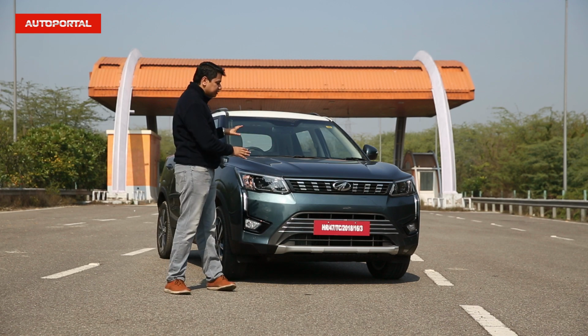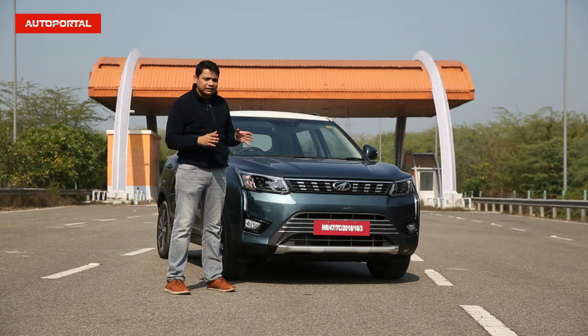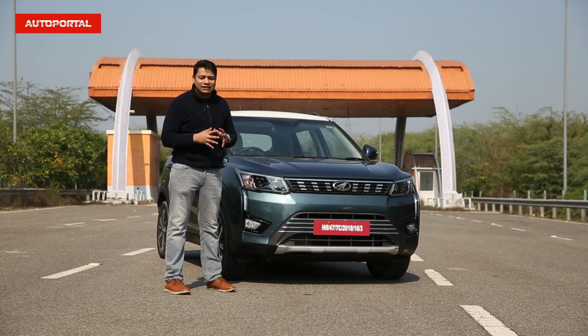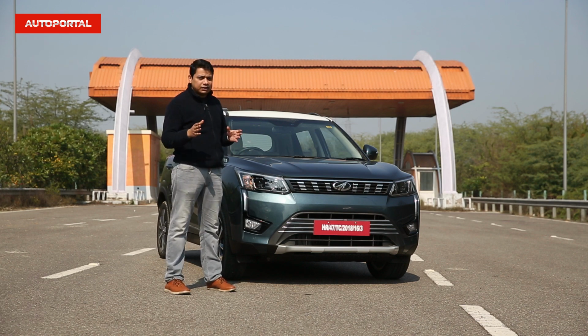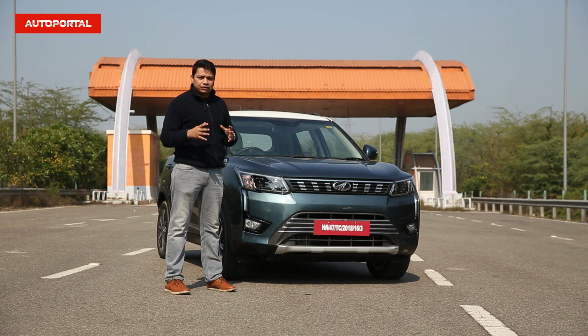Well, this here is the Mahindra XUV300 and this particular version is the automatic AMT version with the petrol engine. It's of course been upgraded with some features as well in the AMT, and of course you get it in W6 as well as W8, and you can now get a sunroof as well with this version. So a lot of new changes on this car.